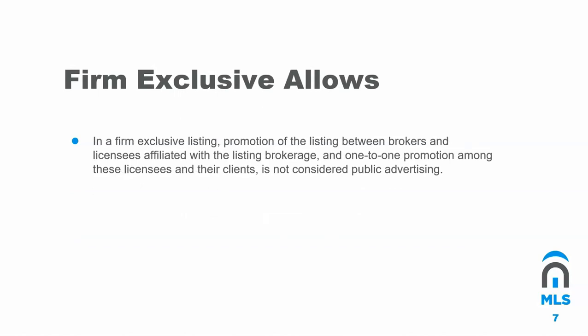In a firm exclusive listing, promotion of the listing between brokers and licensees affiliated with the listing brokerage and one-to-one promotion among these licensees and their clients is not considered public advertising. Under a firm exclusive agreement, the listing brokerage can share the listing with all agents and brokers affiliated with the listing brokerage and allow agents and brokers affiliated with the listing brokerage to share the listing directly with their clients through one-to-one relationship communications.